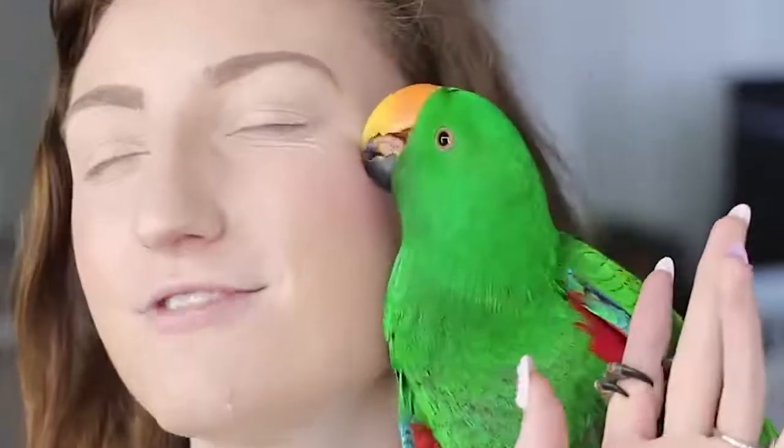If I do put him in the bathroom, I don't close the door. I put him up on the door of the shower and he will sit there and sing. But when he's done in there and he's tired of it, he's welcome to fly out. So every day of my life, I try to do my makeup with this bird chewing on my fingers and I wouldn't change it for the world because I love him and he loves me.